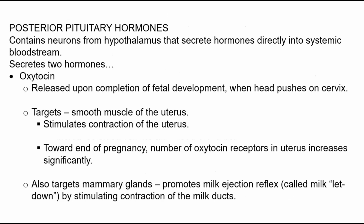The second major hormone secreted from the posterior pituitary is oxytocin. This hormone is stimulated to be released toward the end of fetal development for pregnant women, when the fetus pushes on the head of the cervix at the distal part of the uterus. The hormone targets the smooth muscle of the uterus, promoting contraction.